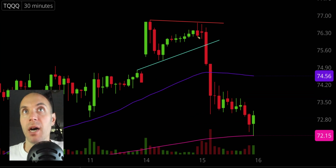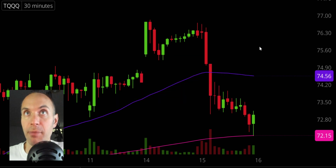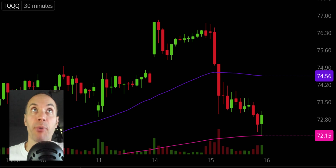Next one, TQQQ, and like a lot of these tech stocks, not a very good one at all. As the price came down here, it broke through that area of support, and then the floodgates just truly opened up. Now, to try to look at this as at least a little bit on the bright side, a very important level not only held, but it was beautiful.